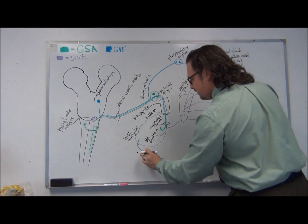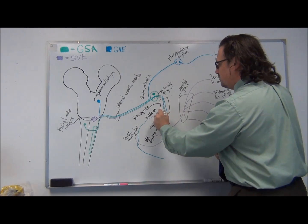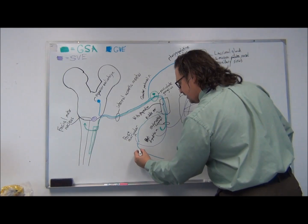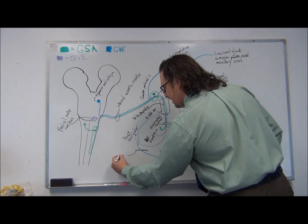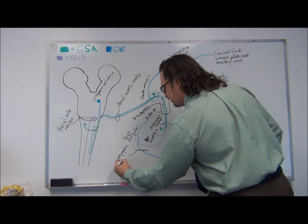Now the other guy jumps back through the middle ear, actually going in between the incus and the malleus, and passes out through the temporal bone at the petrotympanic fissure.